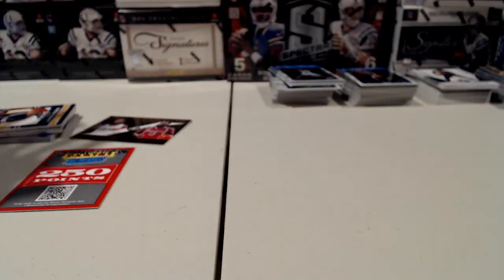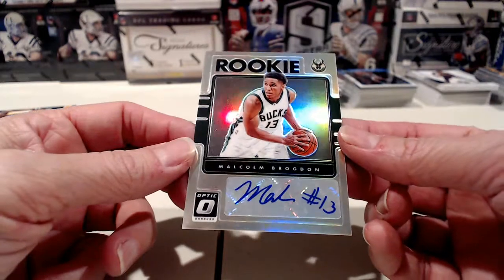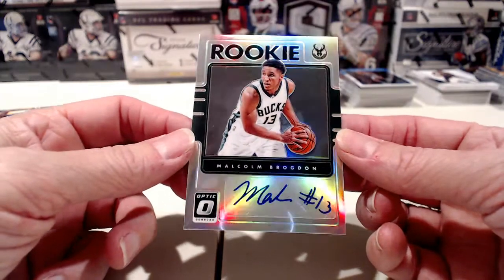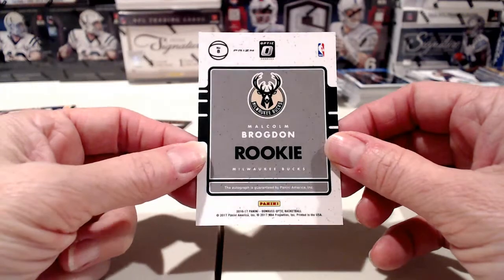Now we will pull up our materials and signature hits for this break. And we have the Malcolm Brogdon. You'll see it is also a refractor. So it is a rookie, it is a refractor, and it is a signature. It is a sticker auto, but that's a real nice hit for the Bucks. I think your Brogdon's going to end up doing well.